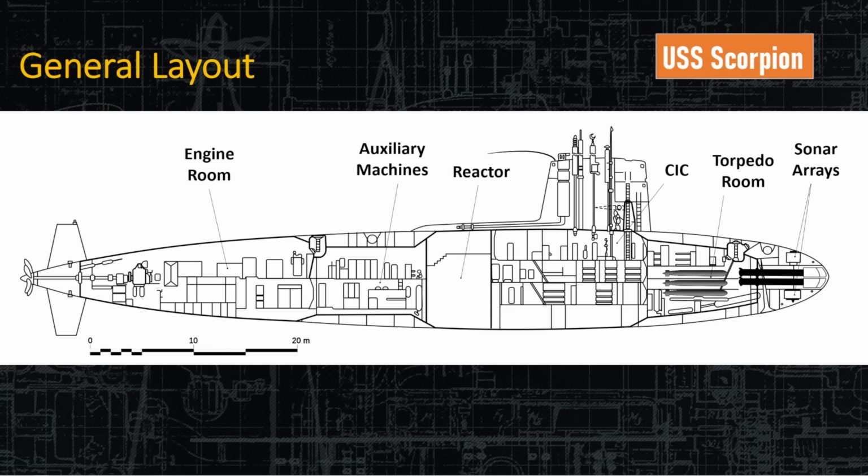It's generally correct. You can see the torpedo room is up forward. The reactor's in the middle, and the engine room is almost half the submarine, because this was an S5W design. That's a Westinghouse design, Generation 5, very early on. Everything was very big. This was built in the 1960s, designed in the 1950s. So that's the technology we're working with when it comes to the engine room there.